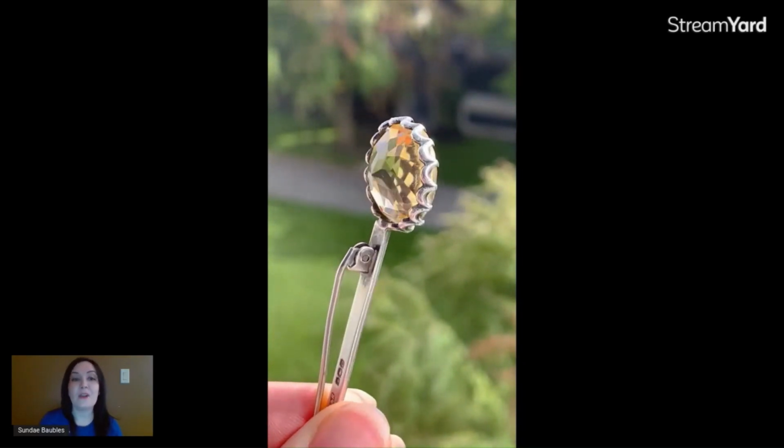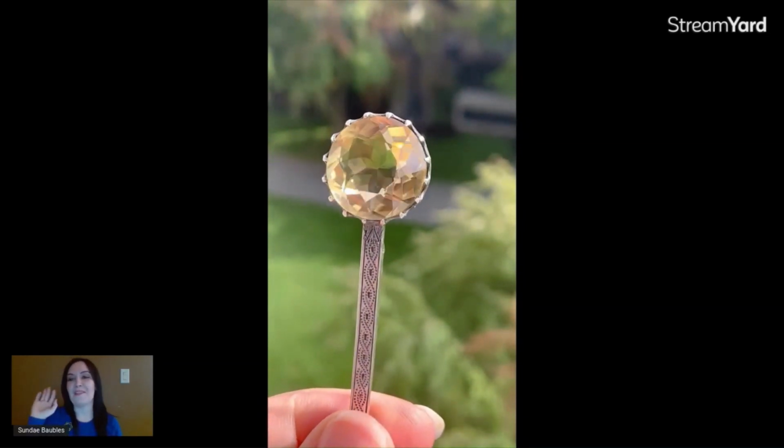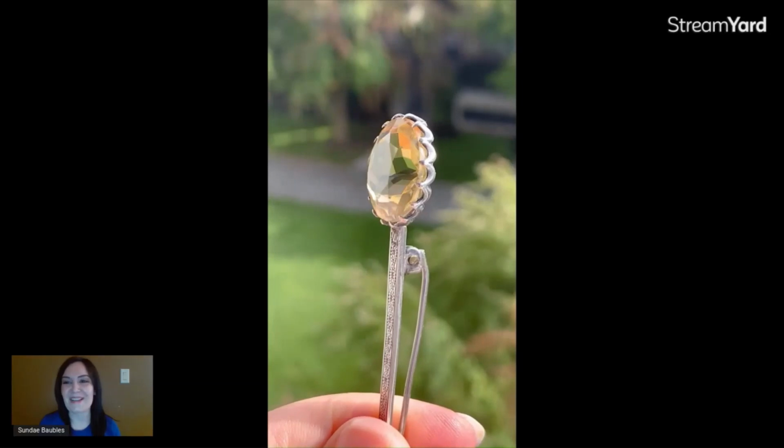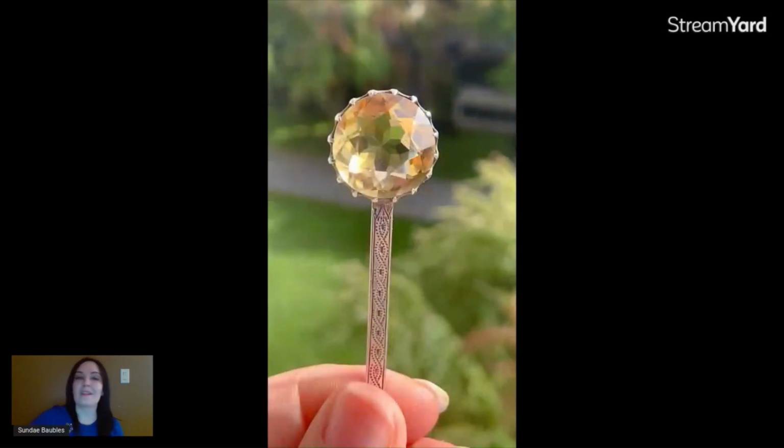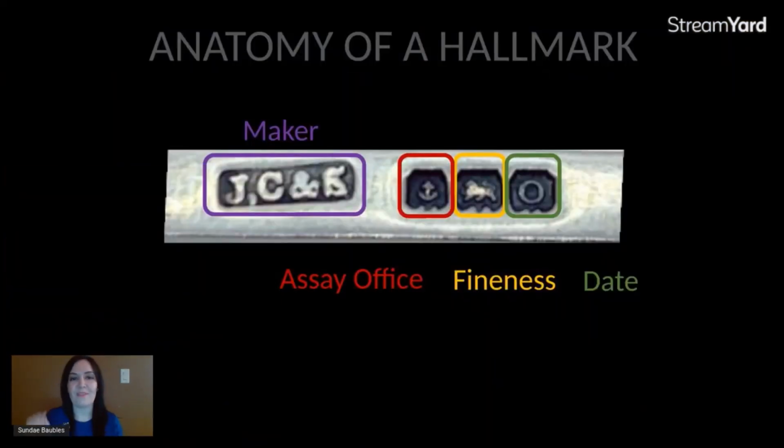And you're getting a peek of the hallmarks on the back right now, and that is what we're going to take a look at. Welcome all, good to see you. But first we need to do the full turn and get the full effect of that citrine. So let me remove that. I'm going to hold it up for a second. I don't think I'm going to be able to show you the hallmarks with this camera, so we're going to instead go right to this.